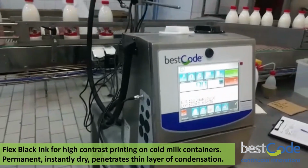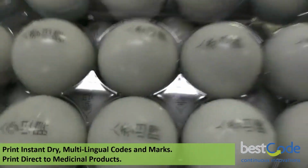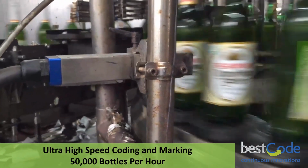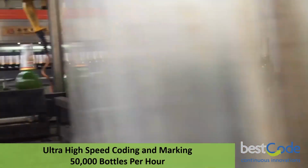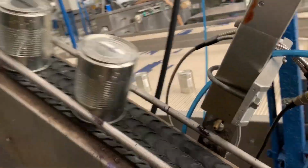System offerings include entry-level, affordable options through mid-range capabilities and high-end, highly specialized engineered solutions focused on the highest speed, most sophisticated applications. Specialized solutions include the ultra-high-speed system, which exceeds the requirements for the highest speed bottling, canning, wire, and cable production lines around the world.